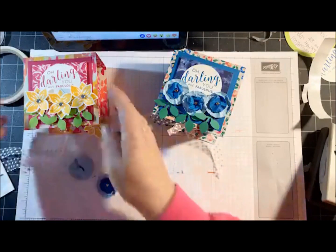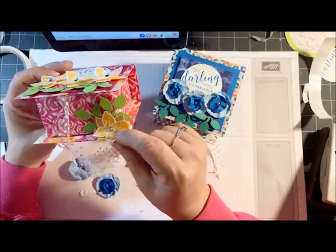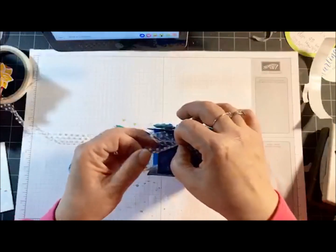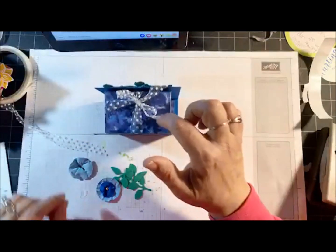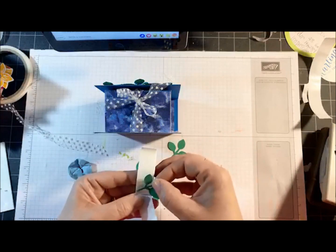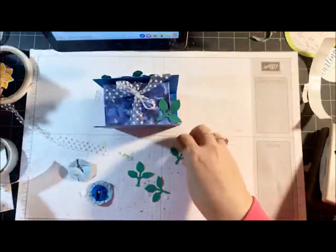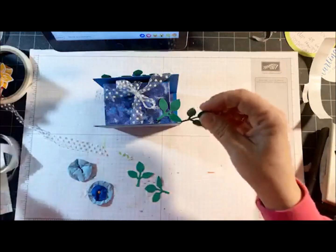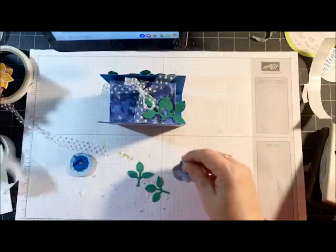Now I don't know if you noticed on the front, I also have 1 flower that I actually folded in half to glue in the corner. So let me move. I'm going to make my bow a little smaller on the front. Okay, so we're going to glue a flower right there, but first I need to add the leaves. So I'm going to do 2 leaves on this one.